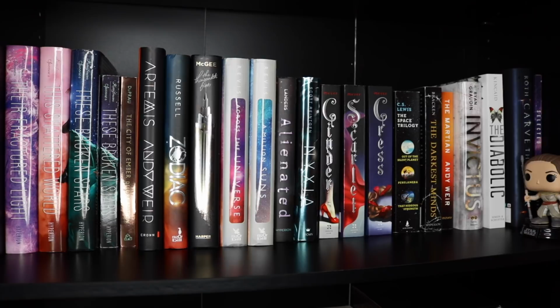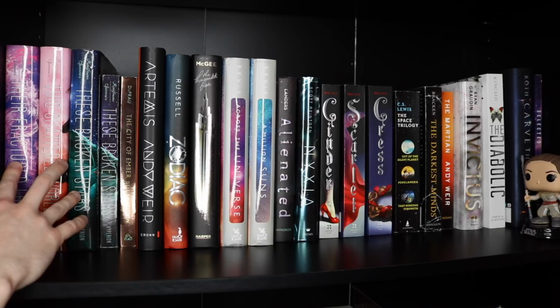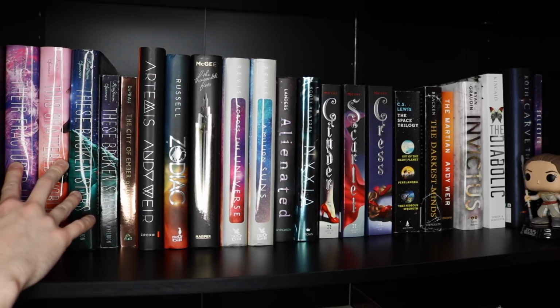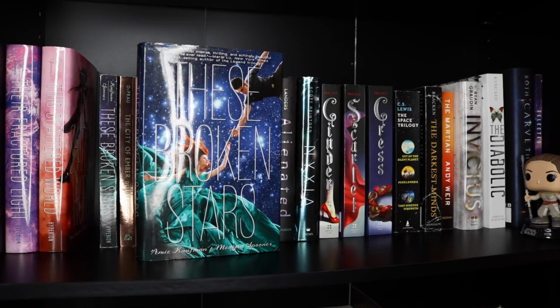The next shelf across from my fantasy is my sci-fi collection, and these are all of my space novels, which I have talked about at length in some of my other videos. So to start off, we have the Starbound trilogy, also written by Amie Kaufman, co-author of Illuminae. In reverse order, the series is Their Fractured Light, This Shattered World, and These Broken Stars.